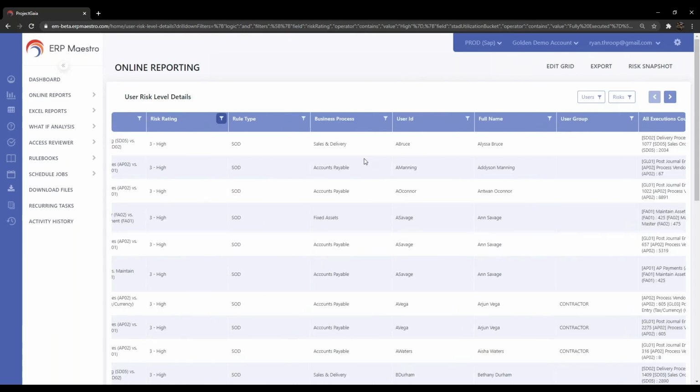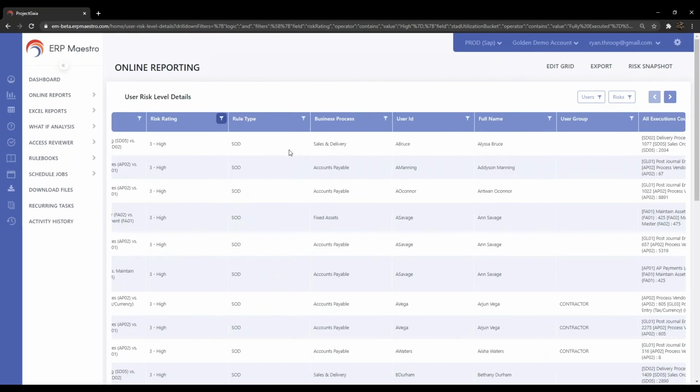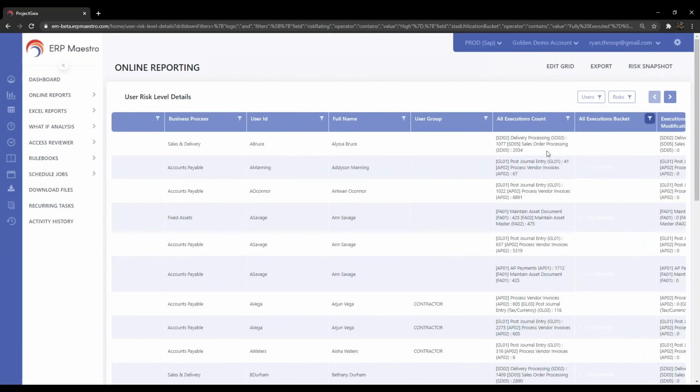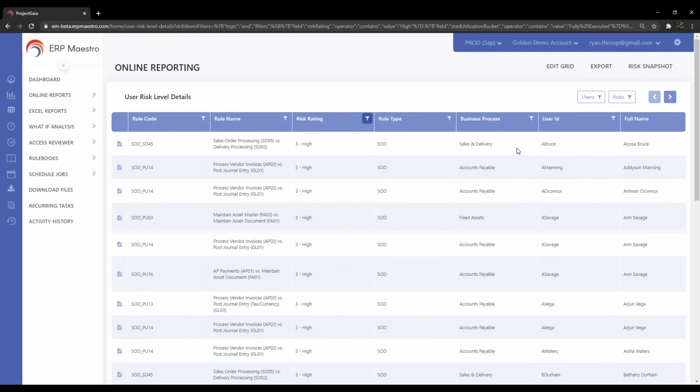So you can see here that Alyssa has the ability to perform activities related to sales order processing as well as delivery processing. And you can see she's actually performed both functions on a very considerable level. And this level of detail may be appropriate for you and your background and what you're trying to report on, certainly those more from an audit and compliance background.